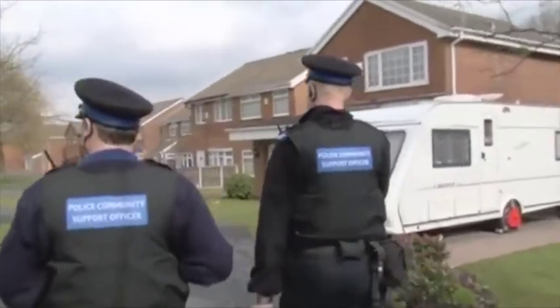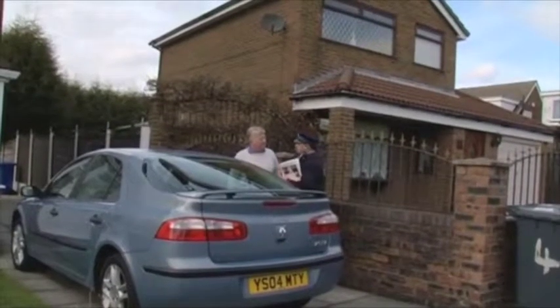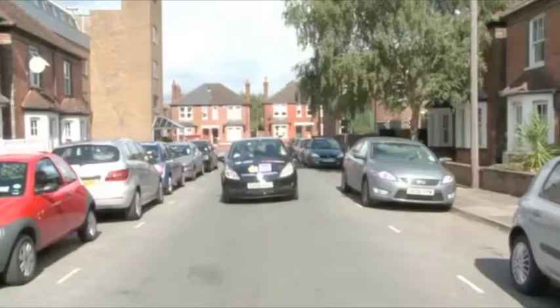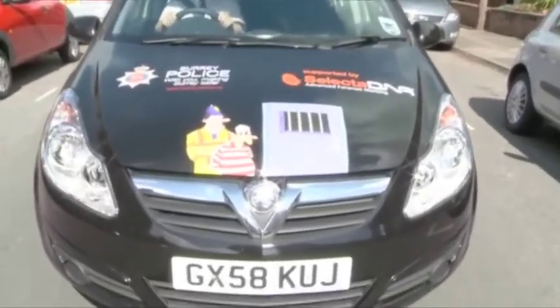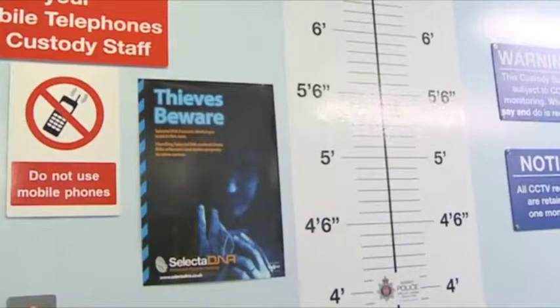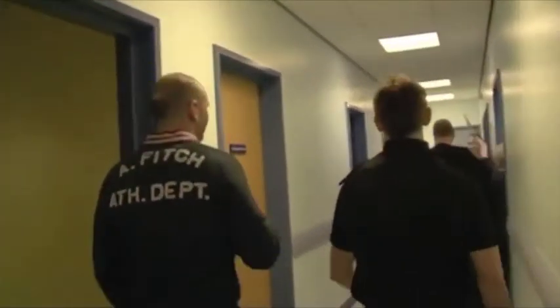It has become one of the most effective crime reduction solutions available to police forces and the public all over the world. When criminals see SelectaDNA warning signs and window stickers, they stay well away from those DNA-protected areas. Used by over three-quarters of the UK police forces, SelectaDNA is proven to reduce burglary and theft by up to 85%.